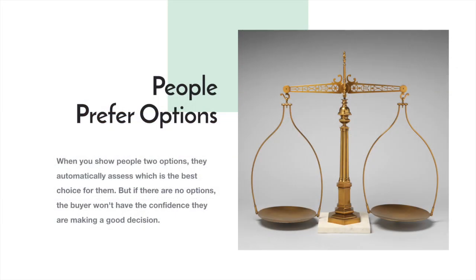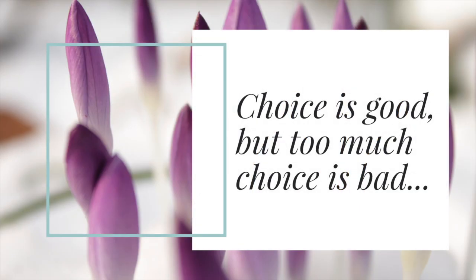When you show people 2 or more options, they automatically assess which is the best choice for them. But if there are no options, the buyer won't have any confidence that they're making a good decision. So, choice is good, but too much choice is bad.